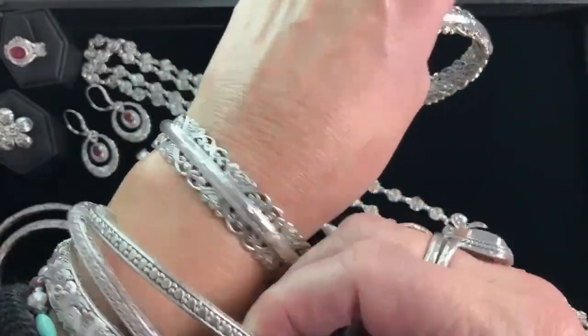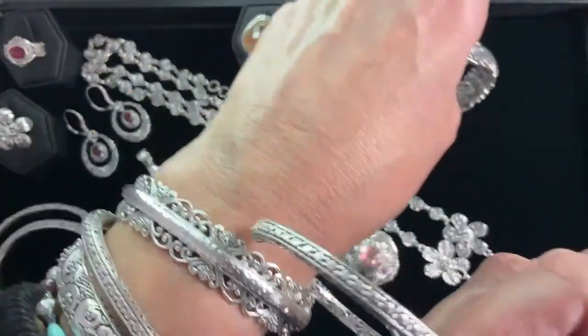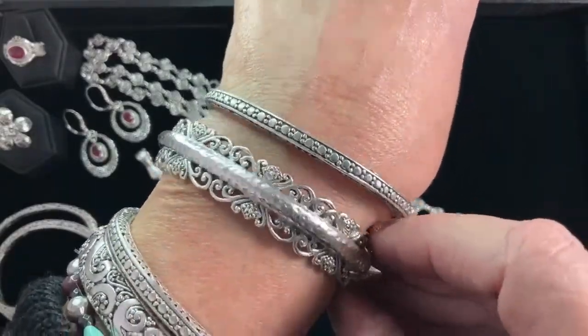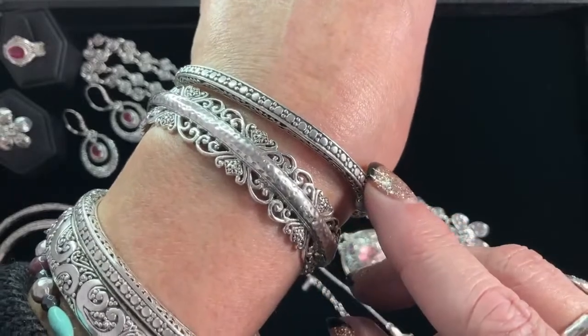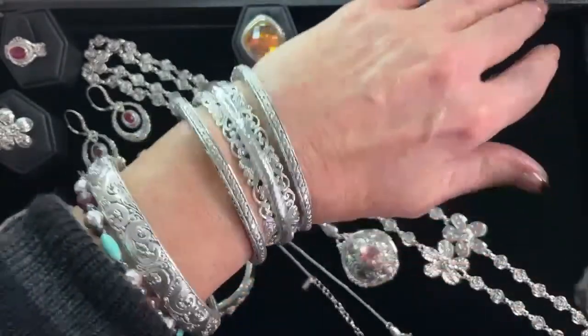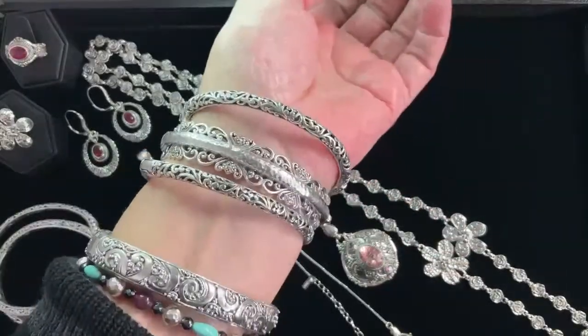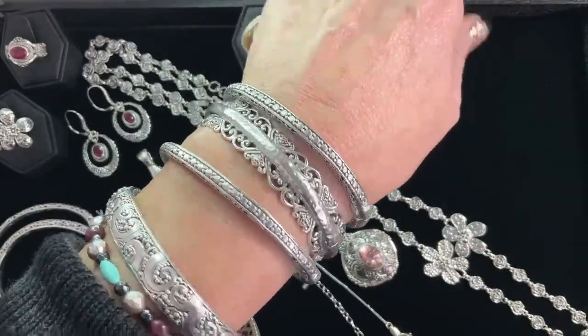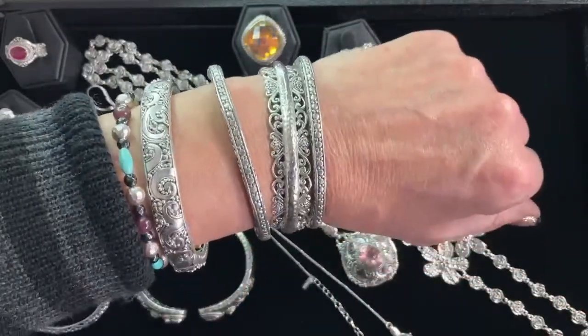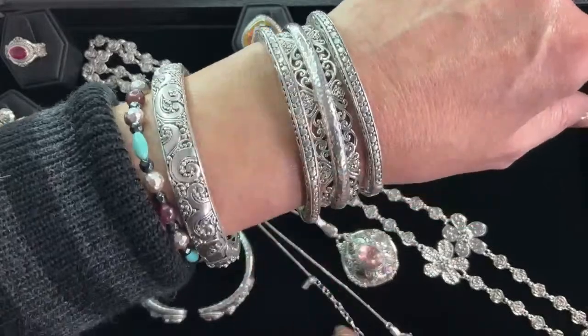My favorite thing is the name, Cherished Forever. I love that. You know how I always say, ladies, you're cherished, valued, and loved. That's one of my things for you. Look how pretty that is. Those are on for $129.99. Now that is a look. Love those.